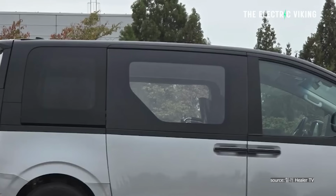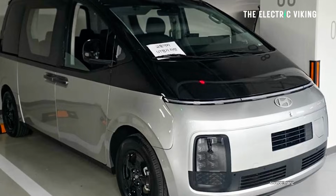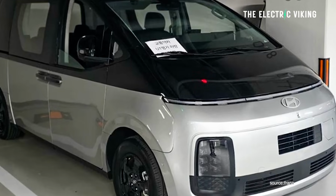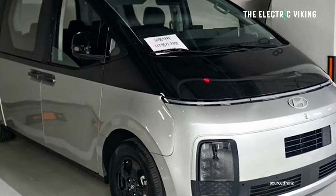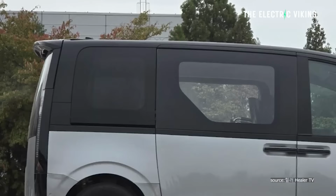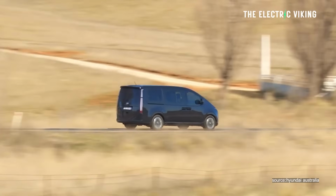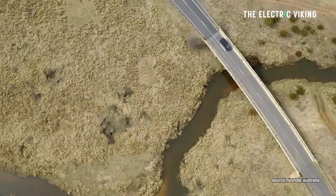These are the headlights from the Korean market Staria Lounge, but anyhow, it's been spotted around in a few different places, and apparently it is true that there is an electric version of this vehicle coming. You can also see that there's no fuel cap, so if you want to go and try and put fuel in this, well, it's EV only, so yeah, you can't put fuel in it. Now, for some reason, the rear overhang has been reduced versus the gasoline or diesel-powered versions of this vehicle. So it is a little bit of a different shape to the regular Staria.